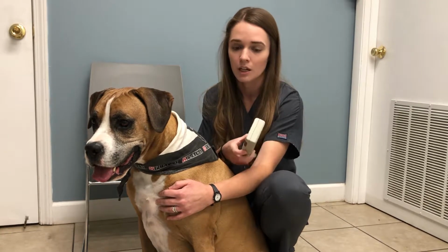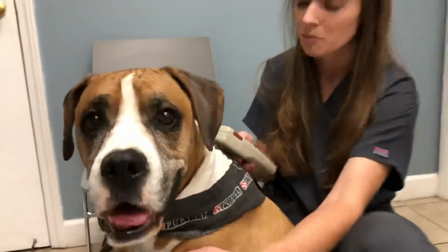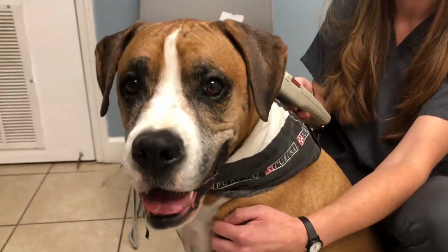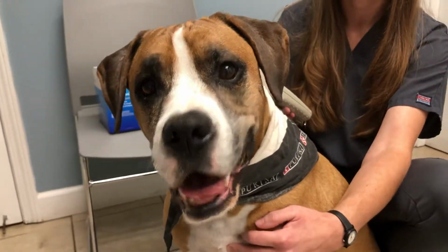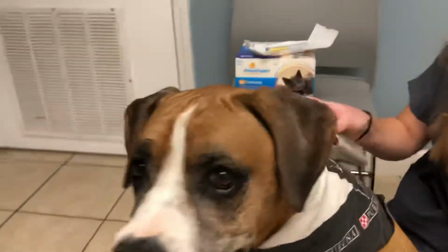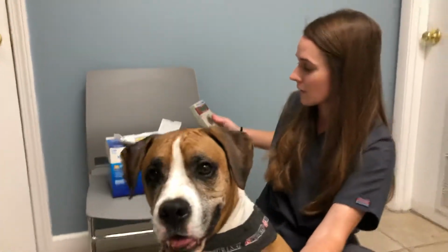My assistant here today is Remy, and he actually does have a chip in him. So let me see if I can get our machine to cooperate here. They will actually be able to have it scanned, and it pops up his number right there. That will trace right back to allow us to know what his name is and who his owners are.